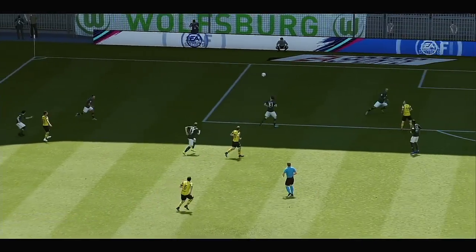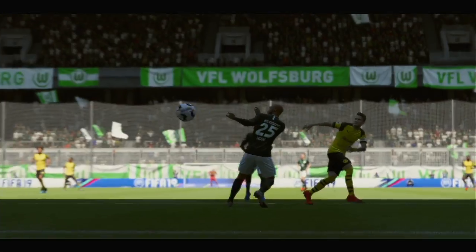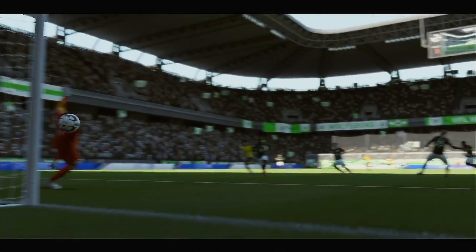Taking on the defenders. A lot of defenders between them. And shots on here. Taking it on the volley to score. Well, it's a fantastic strike. So spectacular.